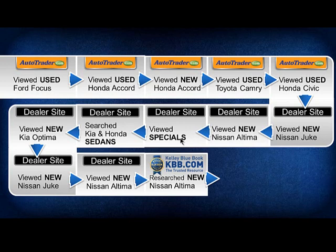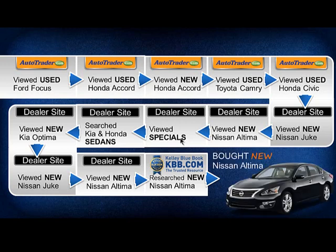They ended up going to kellybluebook.com, doing some more research on a Nissan Altima, and ultimately, they bought that Nissan Altima. So what's really interesting here, too, is they started looking at the Hondas and the Fords on autotrader.com, but that's what led them to the dealership website, and ultimately, that's where they switched to what they bought. So it's an interesting trend.